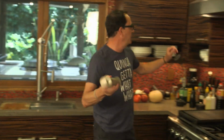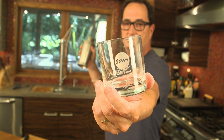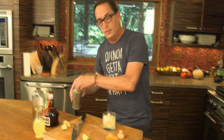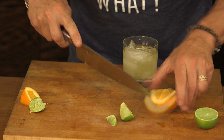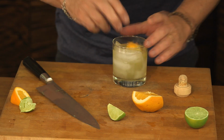And then it's simple. The lid goes on, you shake and get yourself a glass. For our purposes today, we'll use a Sam the Cooking Guy glass. Ice, then we just pour. Lovely color. And we come back again with another small piece of orange and lime. It's all about the freshness of the fruit that goes into this thing. And that's it.